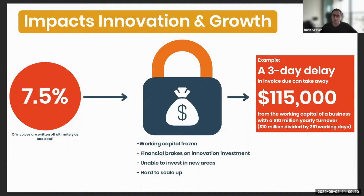Also, companies affected by poor cash flow are unable to invest in expanding into new areas or leveraging new business opportunities. Say you wanted to open up in a new market, or add a new product line to your company. Having poor cash flow can stunt that from happening. Locked up cash also means firms are unable to pay their suppliers and staff on time. That impacts the inputs necessary for scaling up production. So this is a huge issue with late payments. Having that cash frozen, waiting for it to come back from your customers, causes working capital to be frozen, puts the financial brakes on innovation investment, stops you from investing in new areas, and makes it harder to scale up.